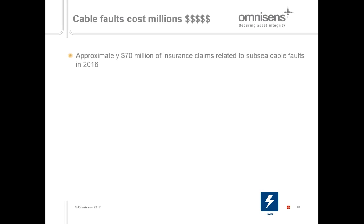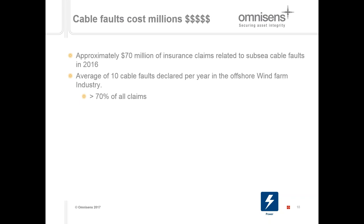Let me give you some numbers. Just in 2016 alone in the subsea cables, we had over $70 million worth of insurance claims. So that's quite a lot of money in absolute terms. But if we look at that, it's generated by around 10 cable faults per year. So you can see the approximate value per fault, which is a significantly high number.